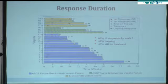This slide, which is a little busy, shows the response duration for the 20 patients who achieved a partial or complete remission. And the salient points that I would make is that most of the responses, 60% of the responses, occurred within 8 weeks of starting study treatment. And at the time of database lock, which was in June of this year, 48% of the responses are ongoing. 43% of the patients, so 10 out of the 23, are still on treatment at the time of database lock. And there are patients now that have been in remission for over a year.